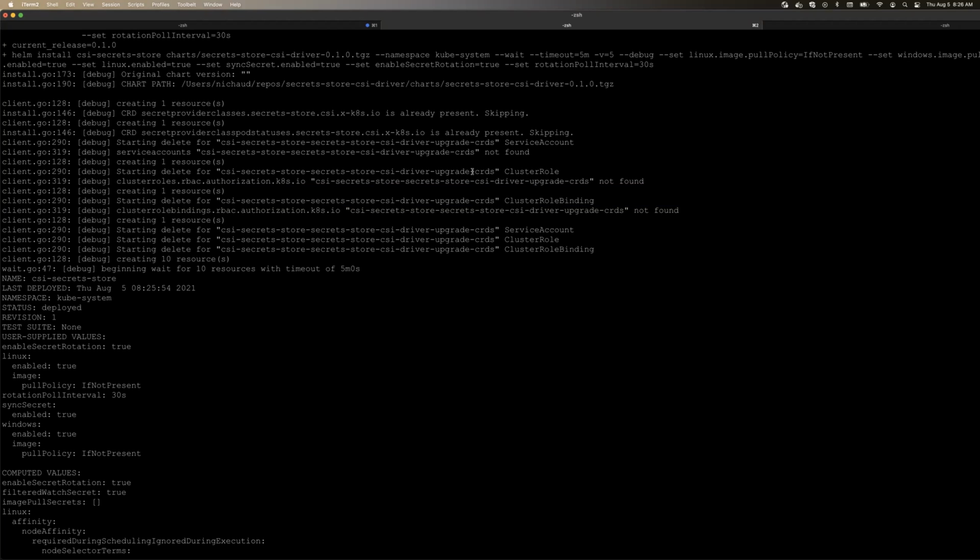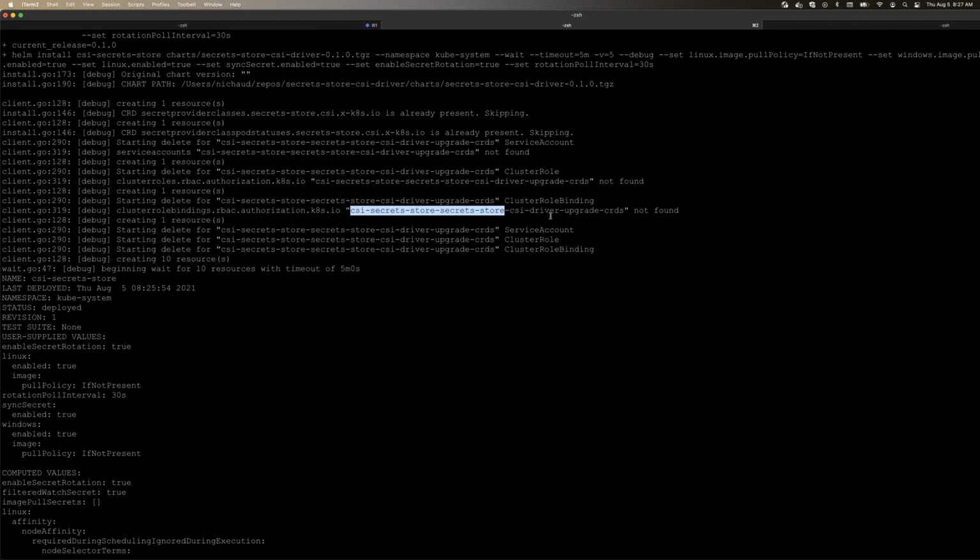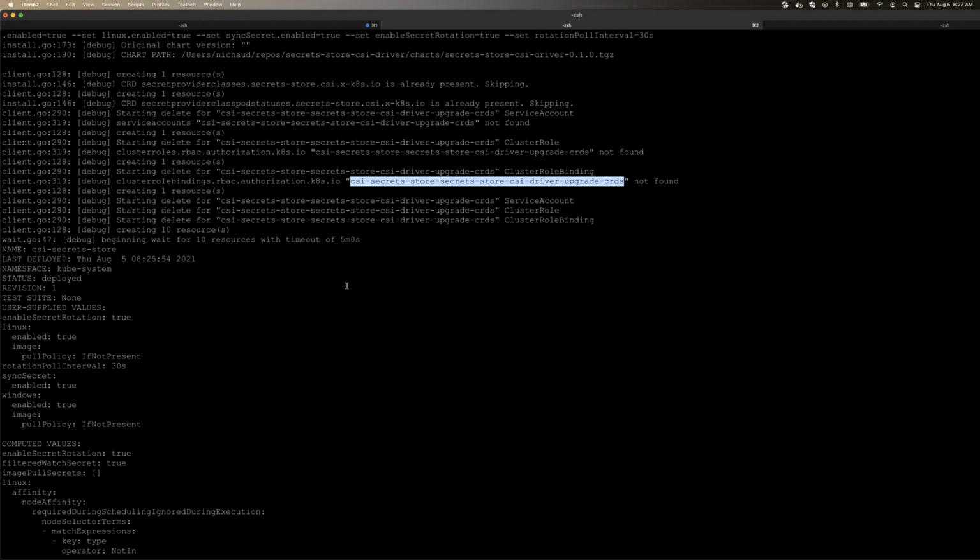So if you see over here, we first delete any existing resources. If there are any of these resources present in the cluster, it will delete itself, and then it will create it again. So we have service account created, cluster role created, and then cluster role binding created, and then it will install this job which will run a pod, and inside the pod we are just doing the kubectl apply. So that way it will install the CRDs.